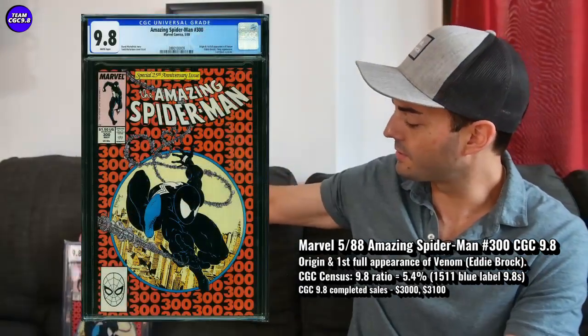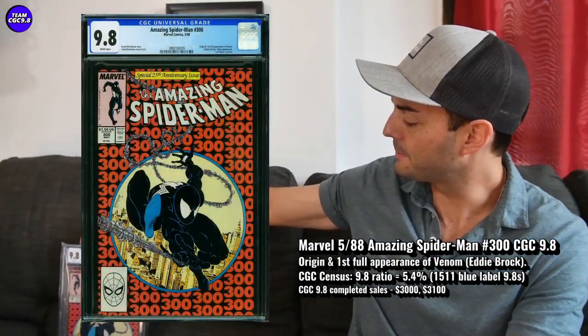Okay, next one, just one of those huge 1980s 9.8s you want to get. Amazing Spider-Man 300 in a 9.8. First full appearance and origin of Venom. This one slowly but surely continuing to cool down as well. Looks great on the Census for a big first appearance. And I think one you want to take advantage of right now.